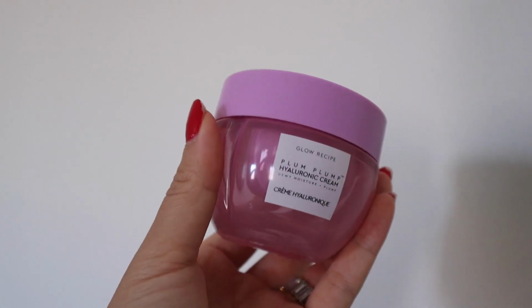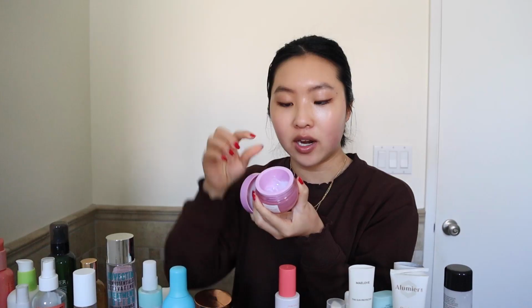I'm almost done with this one. This is the Glow Recipe Plum Plum Hyaluronic Cream, and it also has a refillable little cup. I really like this one for the day. My mom is obsessed with this one. I'm not as obsessed, but I do see why she likes it a lot. I don't know, it's so hard. I would repurchase this one, but probably for my mom.